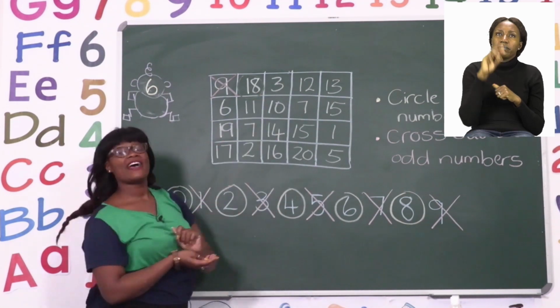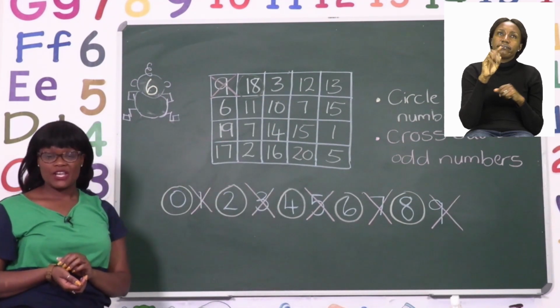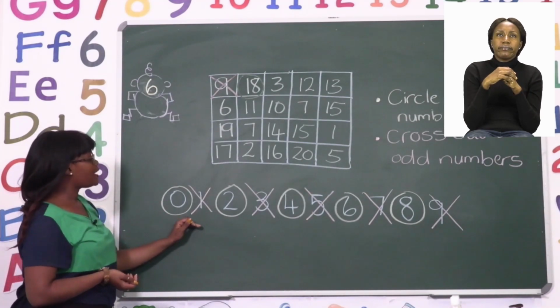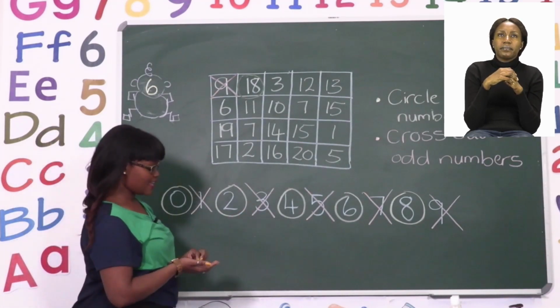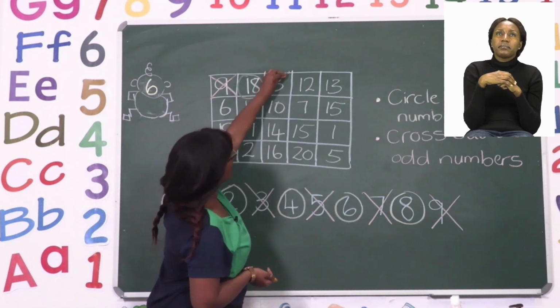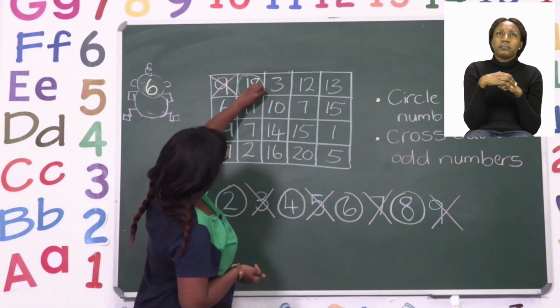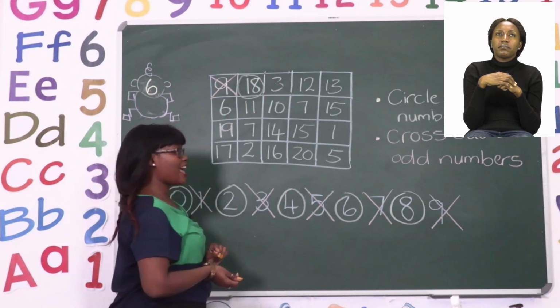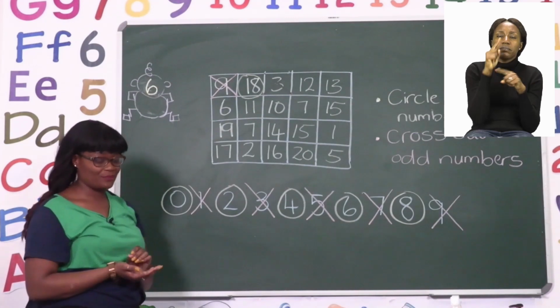The next number that we have is a 3. So we need to find out. We are taking a look at our number line and we can see that 3 is crossed out. So we are also going to do the same. We're going to cross out the number 3 because it is an odd number.